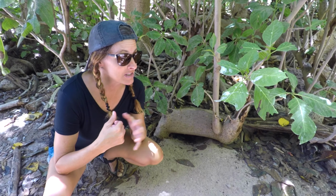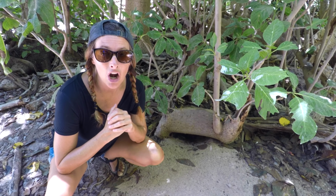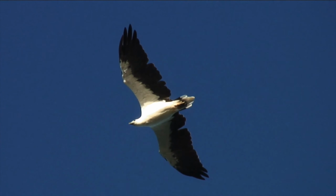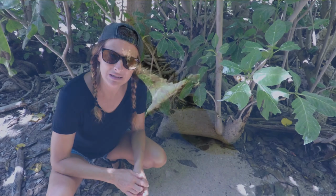So another interesting bird we've also seen here on the island are white-breasted sea eagles. The sea eagles have these really big talons, and they have a wingspan of about 2 meters for the females, I think, and about 1.8 meters for the males. And I think everyone is really happy to have them here.